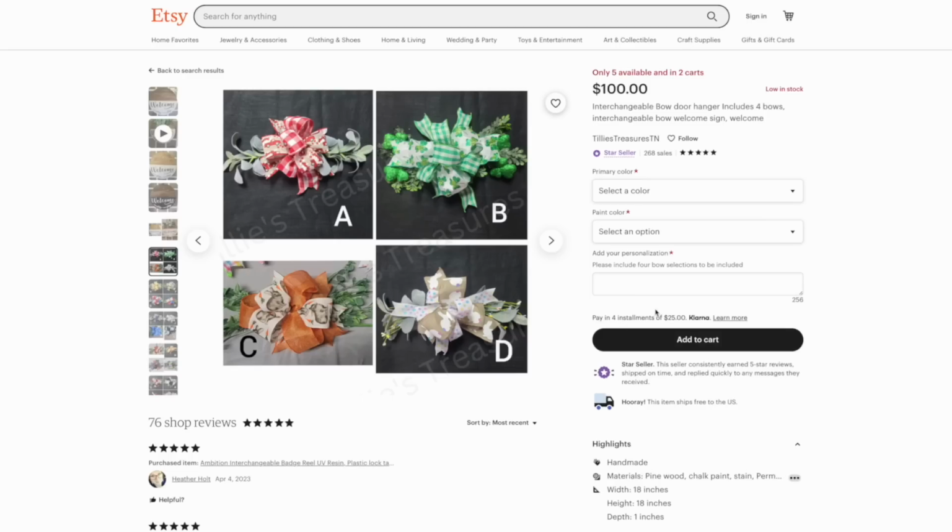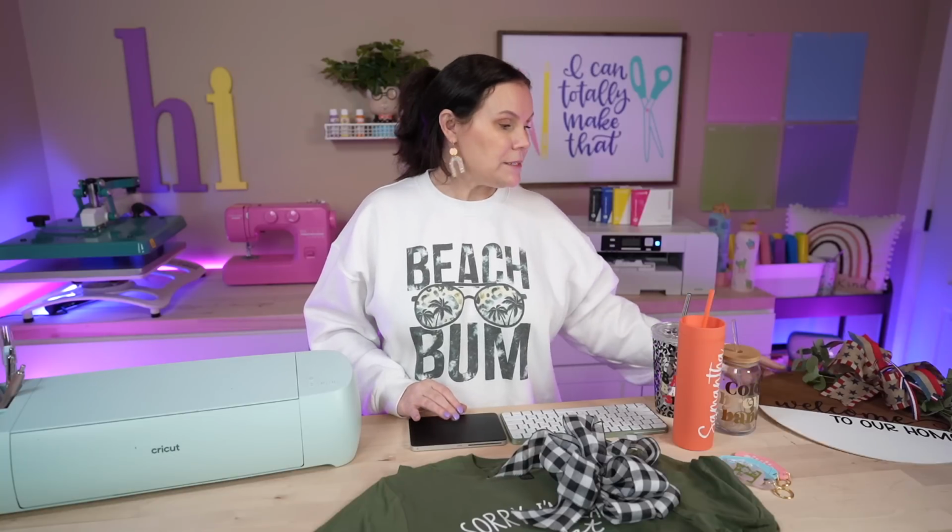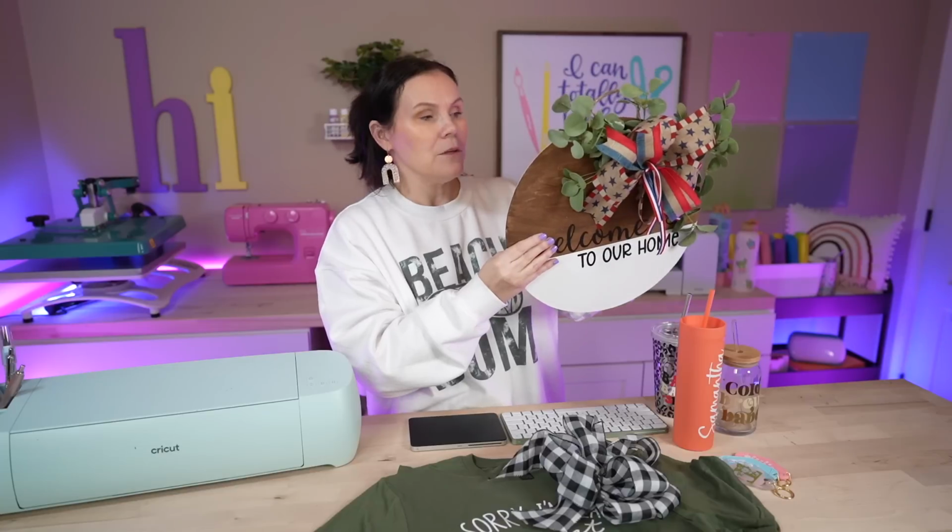So let's go back over here to Etsy and talk about our startup costs as well as just everyday costs, right? So let's talk about the sign. Let's say, for example, it costs me, maybe it costs me $10 to make the sign, but let's just say it costs me $30 to make the sign because I have to factor in how much paint I used, how much adhesive vinyl I used, the wood round itself, the bow, the leaves and all of those things, if I've used staples or whatever, the string, everything.